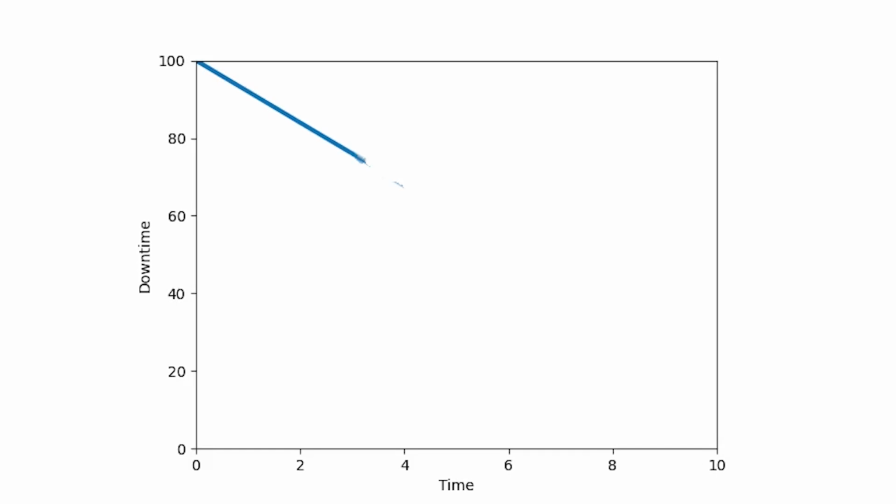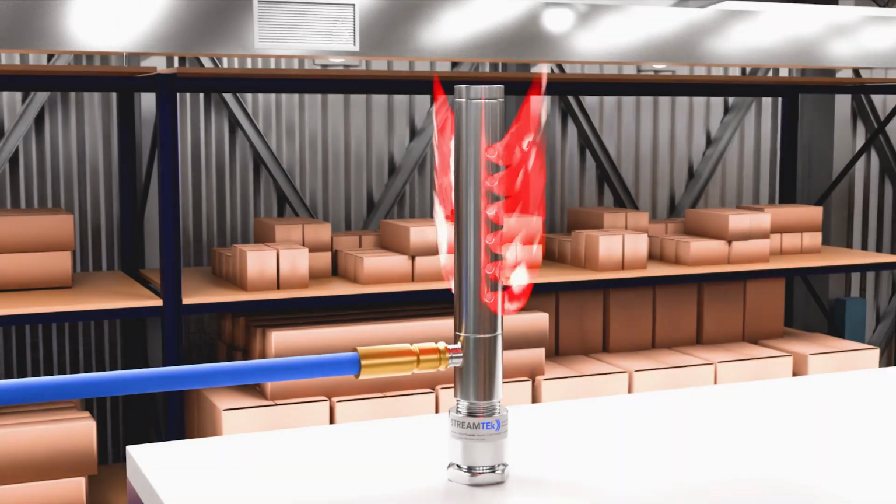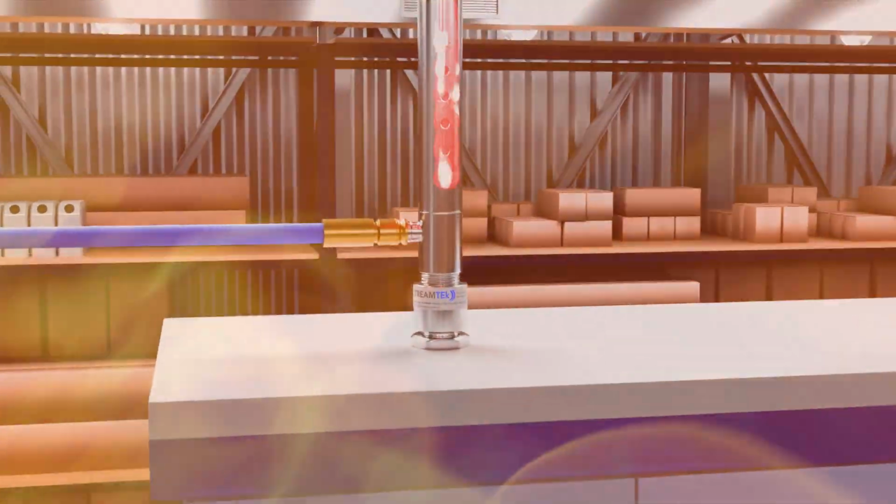Prevents failures, extends equipment life, reduces downtime. Works flawlessly in harsh industrial environments.